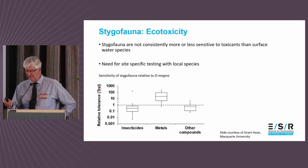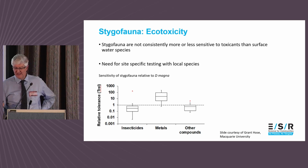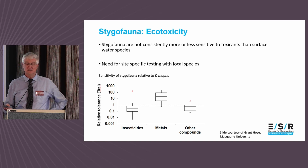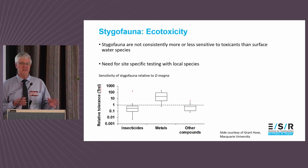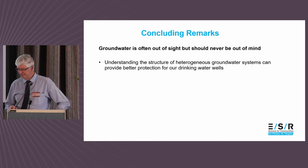If we look at the picture at the bottom, it shows that the stygofauna tend to be a little bit more sensitive compared to D. magna with respect to insecticides, a bit less sensitive with respect to heavy metals, and a bit of a mixture. So they're not consistently more or less sensitive, but we actually need to do some actual work on those organisms.